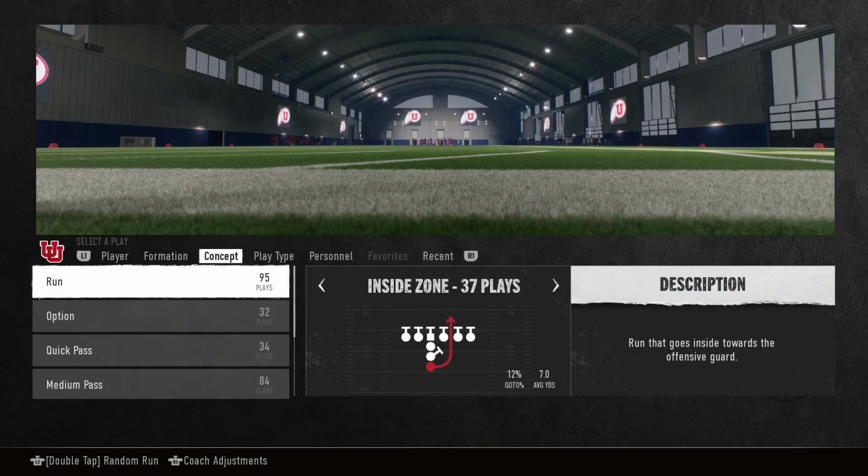Look at the play count. This is a pretty decent sized playbook. We got almost 100 basic runs in this playbook. That's an absolute ton.